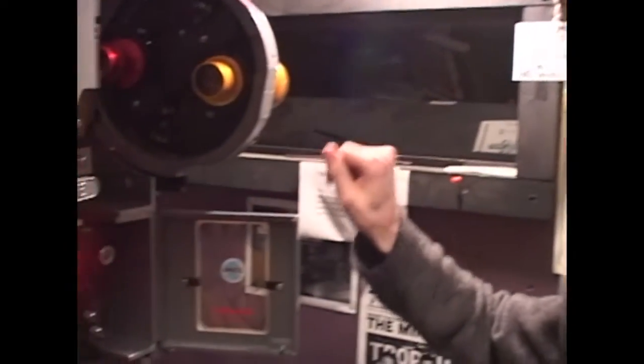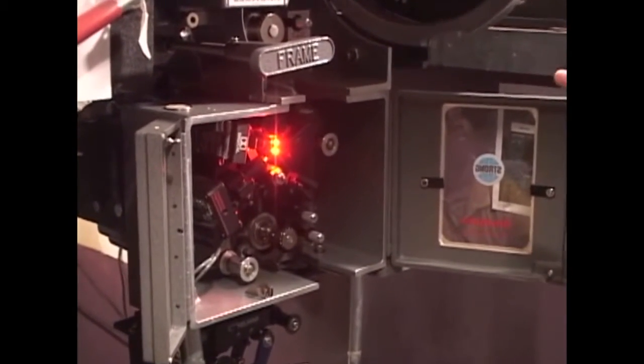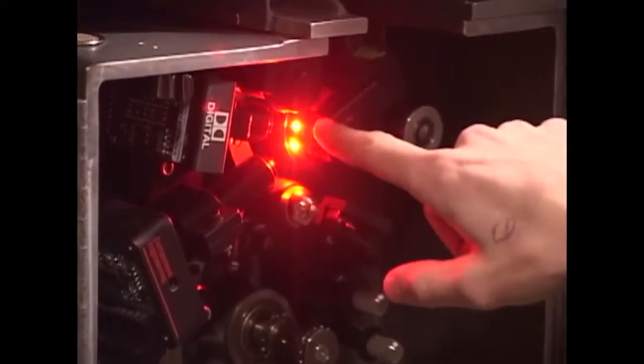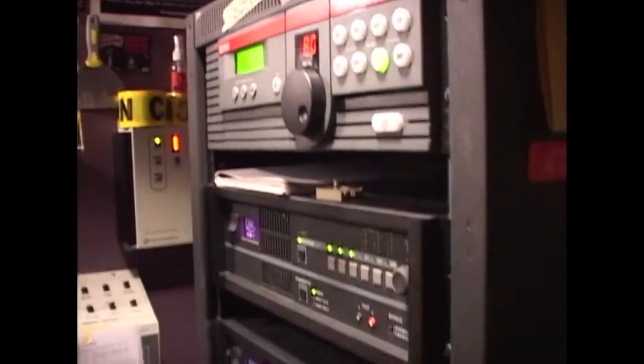The simplest way to understand it is to think of a record needle and a groove on a record. Now think of that groove as photographed onto a strip of film, and instead of a needle, it's a beam of light that's focused. That beam of light is bouncing around in the photographed groove, and that's what's reading it here and then transmitting it over to our sound rack that has a processor that takes that electrical impulse and turns it into sound waves.